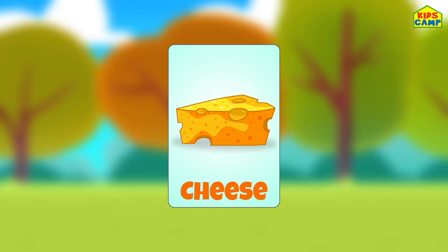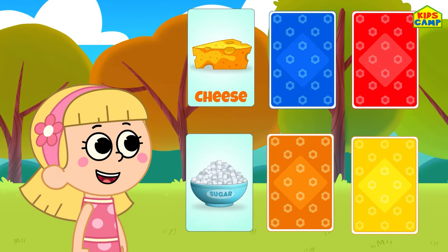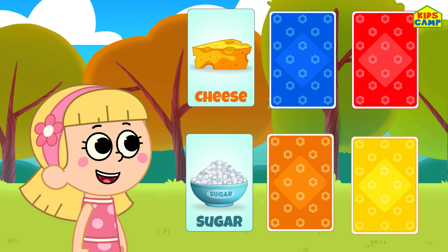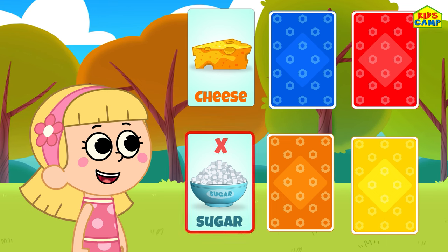We need to find what cheese is made of. Uh-oh, what is this? It's sugar. Is cheese made from sugar? No, I don't think so. Let's flip another card.